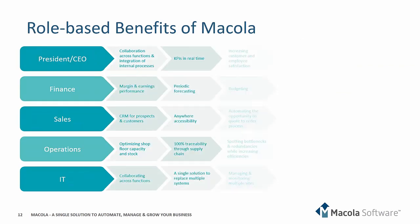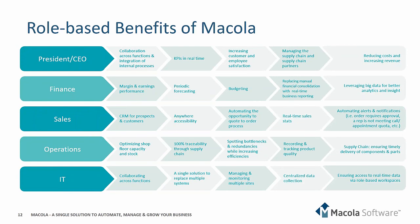So let's get a little bit more specific here. In your business, each business function, each role has different responsibilities with different needs. Macola addresses these different roles and responsibilities. Here are just a few of the different roles that Macola can help you with. For starters, the president may be looking to increase collaboration across business functions or to better manage the supply chain, while the director of operations may be looking to optimize the shop floor and spot bottlenecks and redundancies. So Macola can help with that.